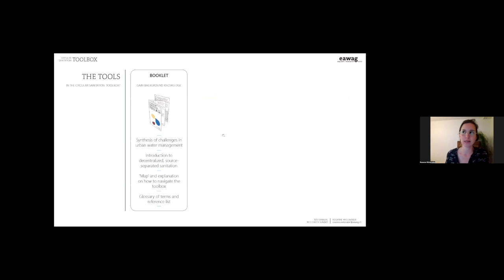So what is in the toolbox? The toolbox has three parts. First, it includes an introductory booklet that includes background information on resource-oriented sanitation and our urban wastewater management system. It explains how to navigate and use the toolbox, and it also includes supporting information for the toolbox.